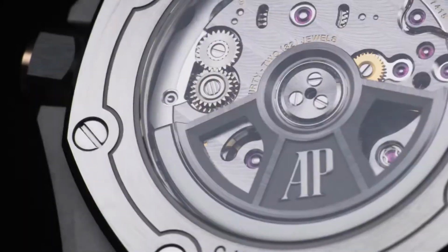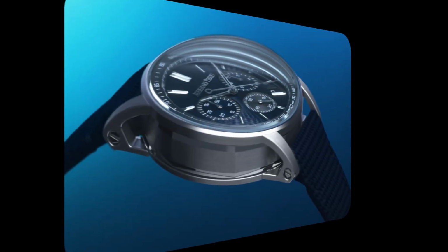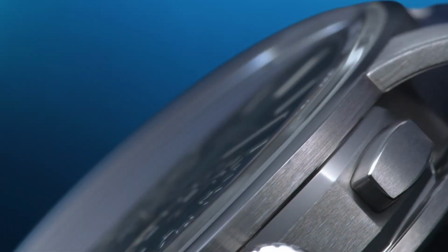And that wraps up our list of the top 10 Audemars Piguet watches that prove why this brand continues to reign as one of the holy trinity of Swiss horology.